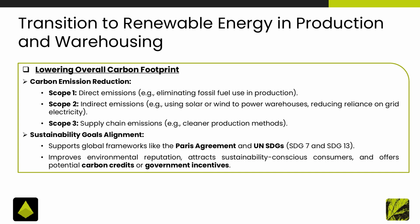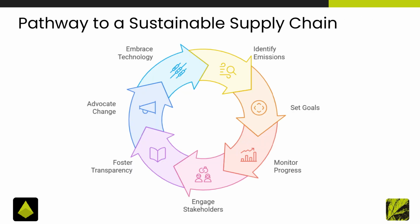Additionally, aligning with global frameworks like the Paris Agreement and United Nations Sustainable Development Goals not only supports important environmental initiatives but also attracts sustainability-conscious consumers. This transition offers potential benefits like carbon credits and government incentives, making it a compelling strategy for businesses committed to a sustainable future.